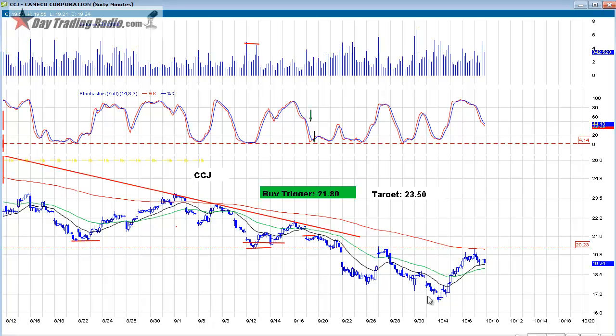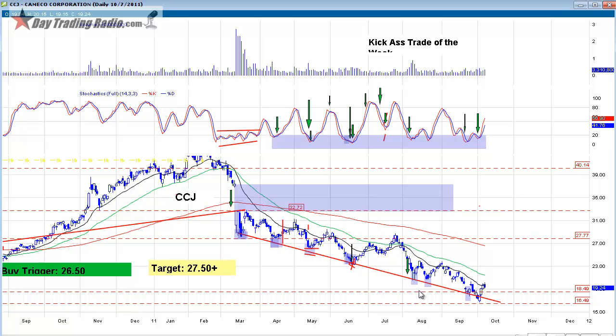CCJ, a stock that we crushed, still set up perfectly. We picked it up off of the low. This was 21.80, target 23. That was down over here. It was back on the watch list on the daily, and we picked it up right on the trend line. It gave us a nice double bottom bounce. It still looks great. I have a $21 target on this.